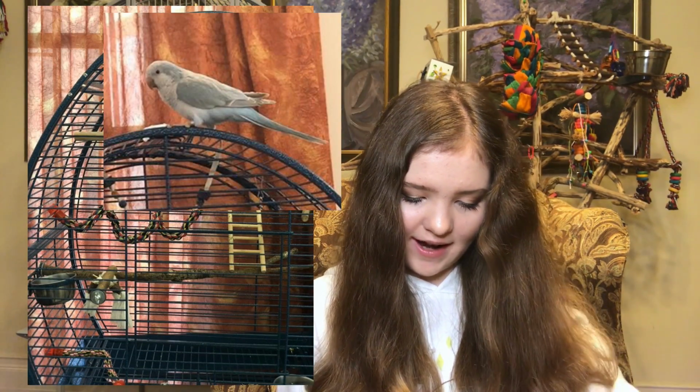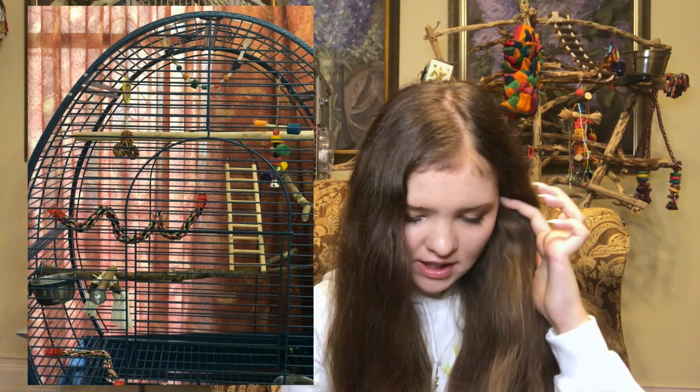So this next cage is for a Quaker parrot, and I absolutely love Quakers. Now this cage, it looks pretty wide. I don't see the entire cage, it's kind of cut off, but it looks like a pretty decent sized cage. It is a very interesting shaped cage. There are 2 rope perches, and it looks like there's 3 natural wood from what I see. Again, I don't see the entire cage. And there's also 1 dowel, and it's at the top.